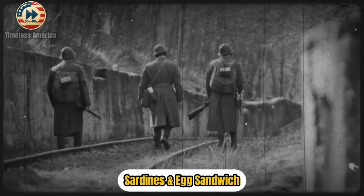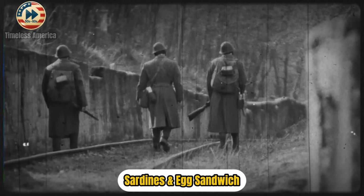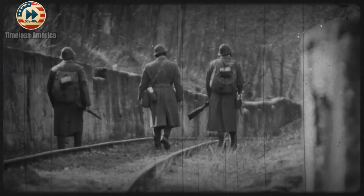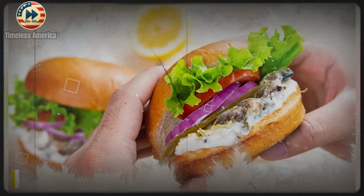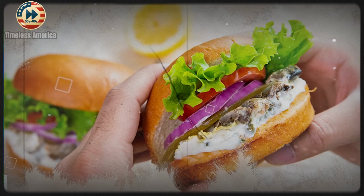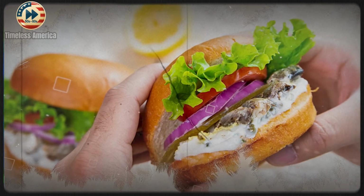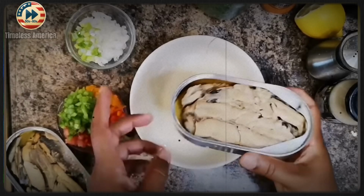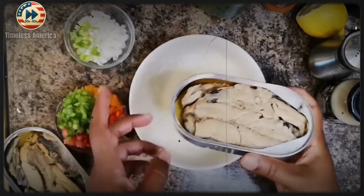In the early 20th century, when meat was scarce and expensive, families often turned to the sea for affordable protein. One humble hero was the sardines and egg sandwich. Hard-boiled eggs were mashed with canned sardines, then spread generously between slices of bread. It wasn't glamorous, but it was nourishing, providing families with a filling meal during World War I and the Great Depression, when every calorie mattered.